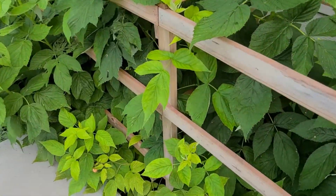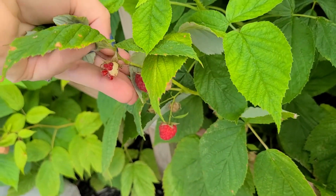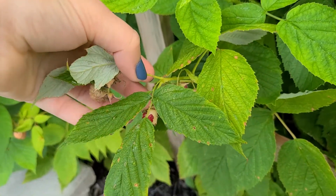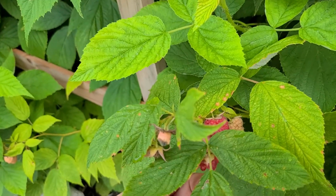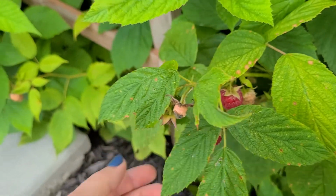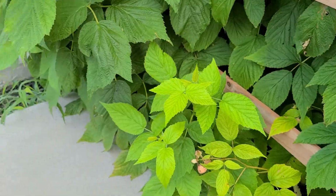Okay, let's start off with some actual raspberries. Look at them. Oh my gosh. The boys got a couple just a few days ago, and it looks like this guy is probably ready. But yeah, finally just got our first raspberries just a couple days ago.